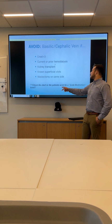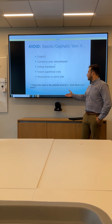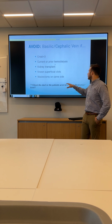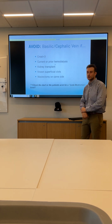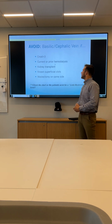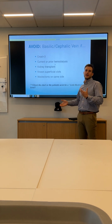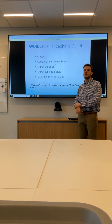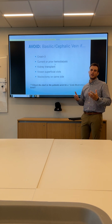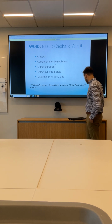One last thing, when you go into your patient's room or you're checking the chart on your patient, check the chart or the patient's wrist for a limb restriction band, especially for all of these reasons here. Specifically in mastectomy patients, you always see that pink limb restrict band. Don't stick those arms unless it's emergent or unless otherwise noted by the physician.